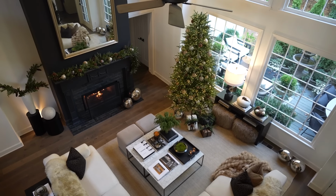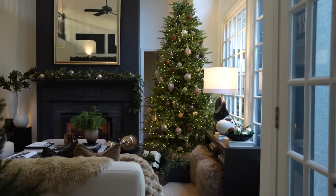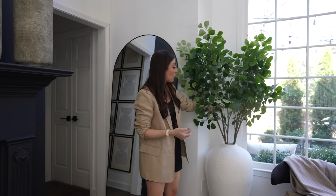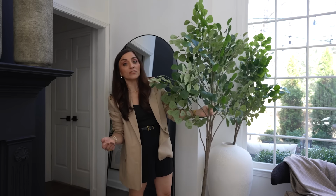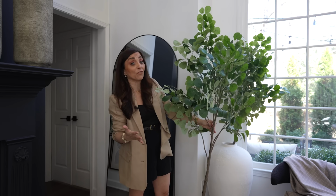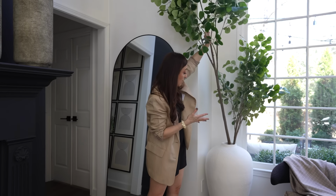Over here, I actually created this little corner because I used to have the sofa over here, and then I created this little gap in the room. So I was trying to fill that gap. Originally, when we redid the room at the holidays, we put the big Christmas tree here. Well, instead of the big Christmas tree, I've got these incredible things that are almost 4 feet tall. They're huge. I will leave a link for these. They keep selling out. And then I've got the enormous vase.